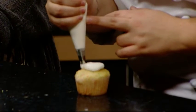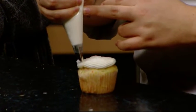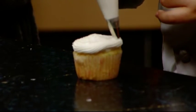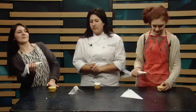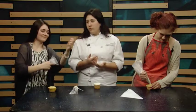So do you always start your cupcakes like that? For the most part, yes. It does depend on how big the tip is and what kind we're doing. Is it the only way to do it, or is it baker's preference? Everyone ices cupcakes differently. There's no special way, as well as cakes and stuff. It's all up to what you feel more comfortable with.